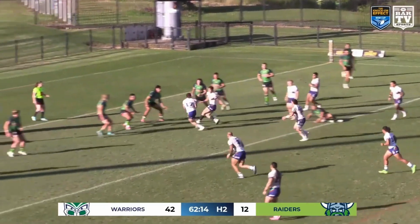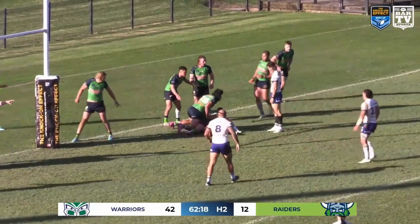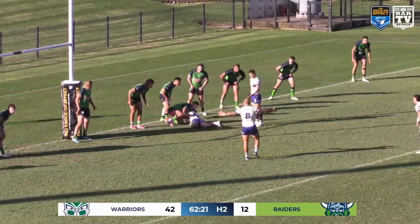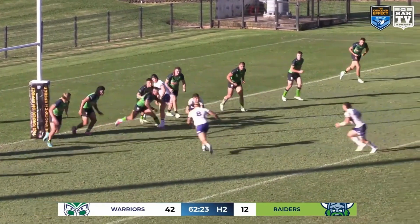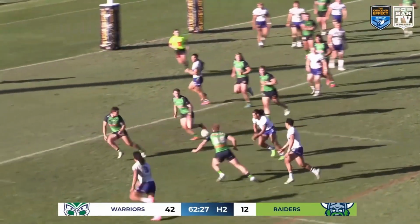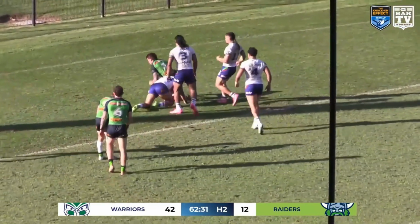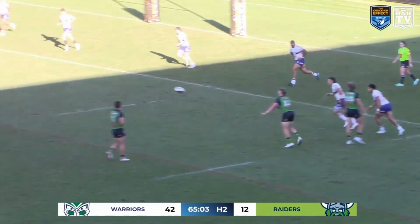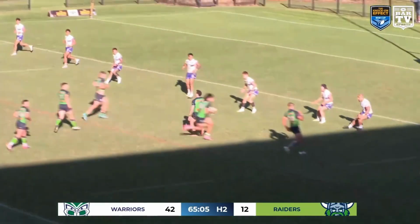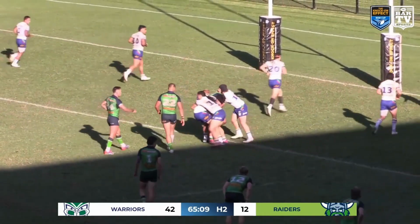Warriors trying to get things going back in the other direction now. This is Makai Tafort about to play it here. Back for Healy. Going. Here's Hansen. And a little grubber kick comes in behind. It's well fielded there. Beautifully picked up by Stewart. And the Raiders would defend that, but force a turnover as well. Come up the other end to get some more attack going. Could they get another try?